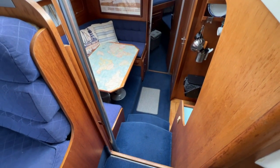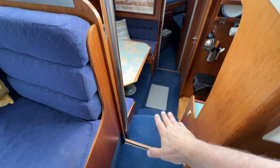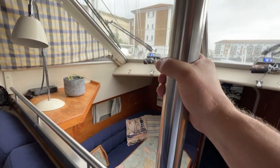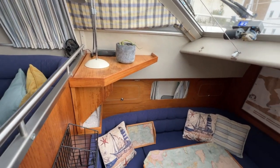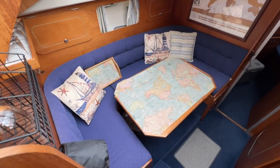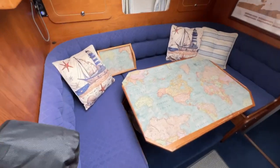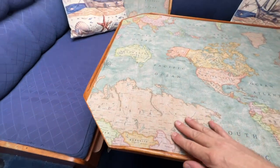If you just move forwards now, we can see we've got the companionway down to the forward accommodation area of the boat. Lovely and wide, really shallow steps, nice and easy to get down, something to hang on to as well with this compression post, which is really, really handy. Good shelf in the corner for your bits and pieces, and if you just focus first on the left hand side here, you can see we've got U-shaped seating, nice big table here as well.